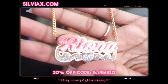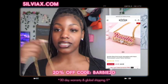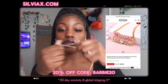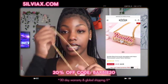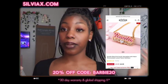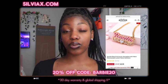This is what the necklace looked like. It says Riona. If you don't know, that's my name. And then it's pink. Y'all know your girl loves pink. This is so freaking cute and it feels so sturdy. It doesn't feel cheap or anything, so you will definitely get your money's worth. Silviax is most definitely an affordable company, so if you're looking for affordable customized jewelry, definitely go shop here.